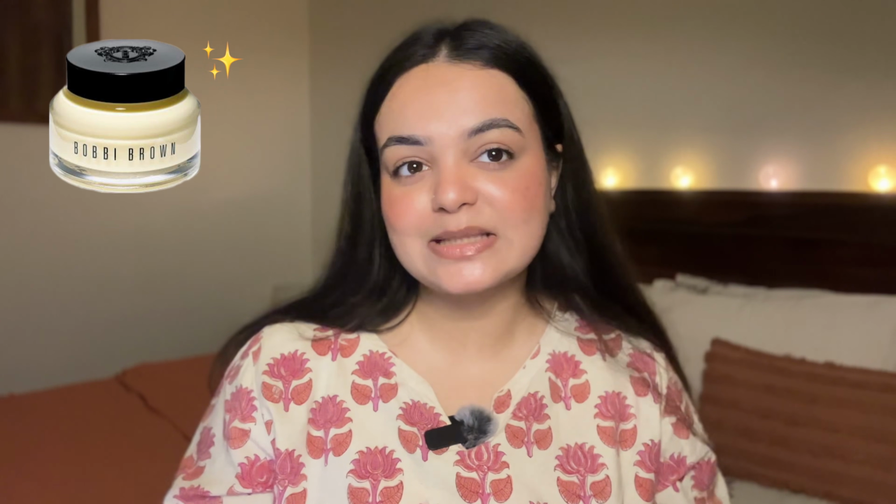And if you really want to splurge and want to get a nice moisturizer to wear underneath makeup, then do try the Bobbi Brown Vitamin Enriched Face Base. It is one of the best base products that I've ever used, and makeup sits like butter on top of it. It looks so good, and the entire experience of doing your makeup just gets 10 times better. I love it. It is currently at 25% off, which is a big deal. But even after the discount, I think it's gonna cost you rupees 5,500 or something. But just believe me, it's gonna be worth every penny.